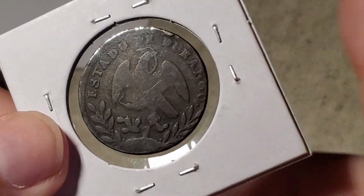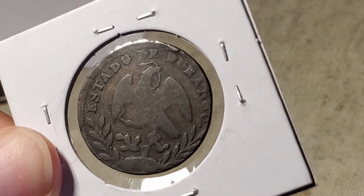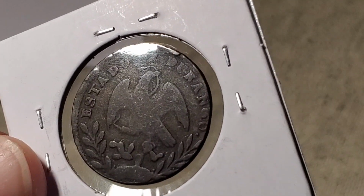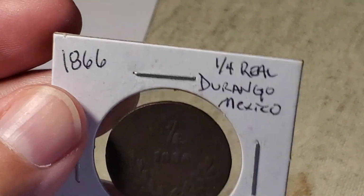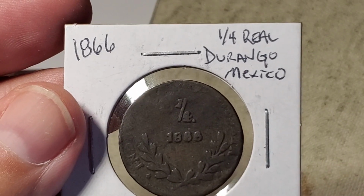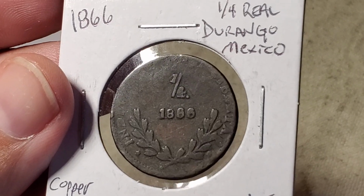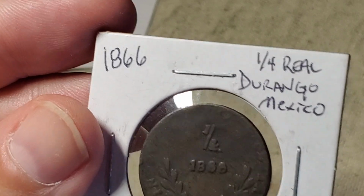Here's where we can tell that it's a Mexican coin. Has the eagle with a snake, and then Estado de Durango. So this was, I believe, a coin made for all of Mexico, but it was minted only in the state of Durango. And so when you look in your 1800s Krause catalog, there is a section for Durango that's during the Mexican Civil War, I believe, but this coin was part of the entire country of Mexico. And even though it was only in Durango, it was listed with all of the Mexican coins.